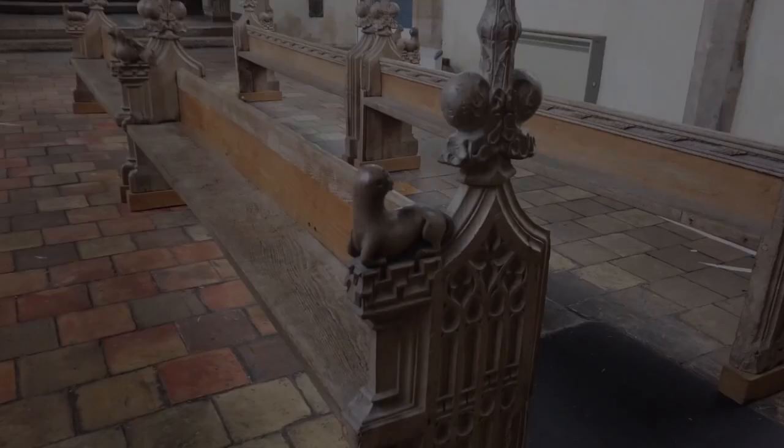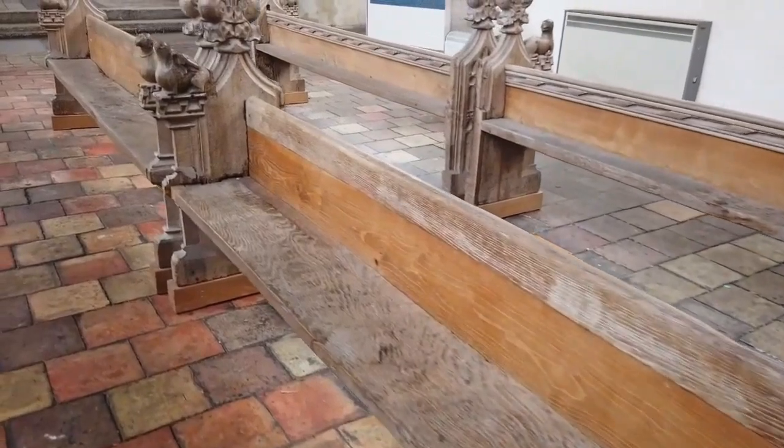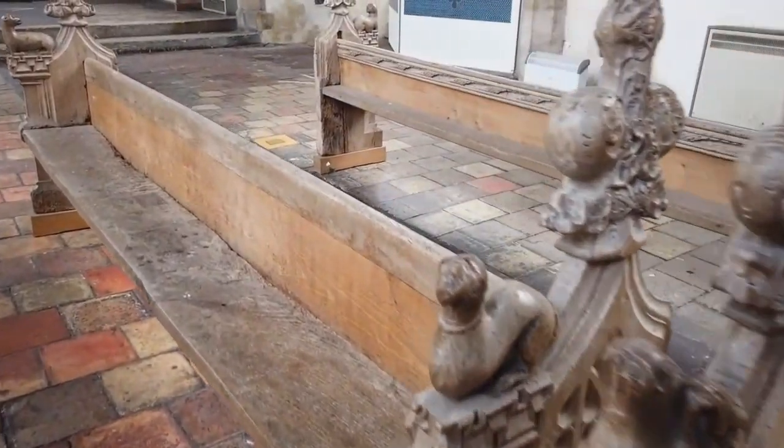These pews would not have been arranged in a church like this. They would have been in rows either side of a central aisle. Where people were seated in pews, they would have been divided up according to status and gender.